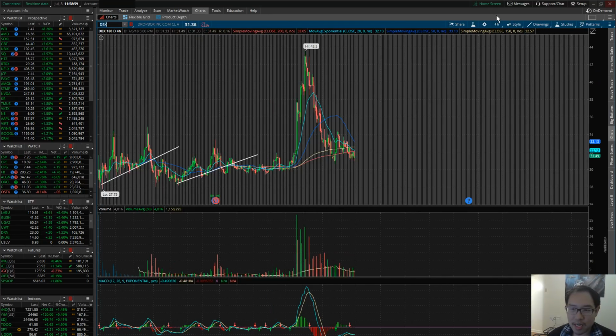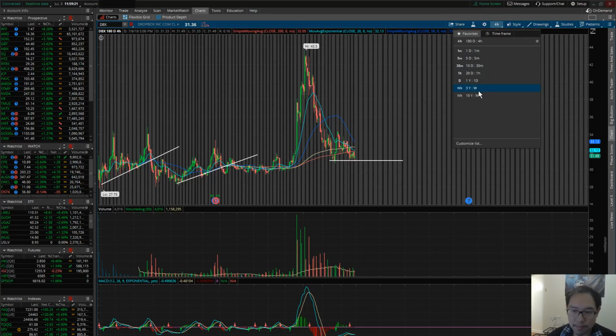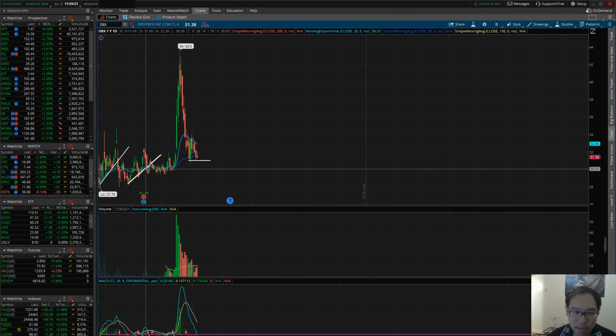So DBX, we're looking at the 180-day chart, and you guys can see that DBX has continuously been on the downtrend. One thing to note is, yes, we are having a bottom right here, but do we have any sign of a reversal? Not yet, right? Look at this. When we had the sign of reversal, we popped up, got rejected right here near the 20 EMA line, and then now we're coming back down. So let's take a look at the 1 year chart.